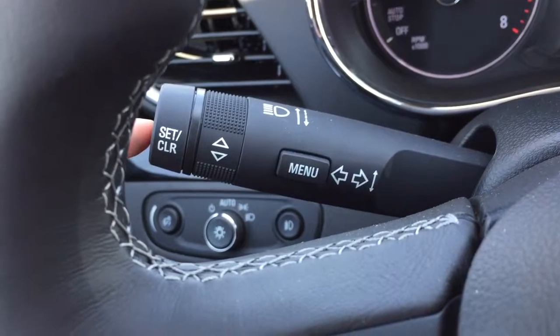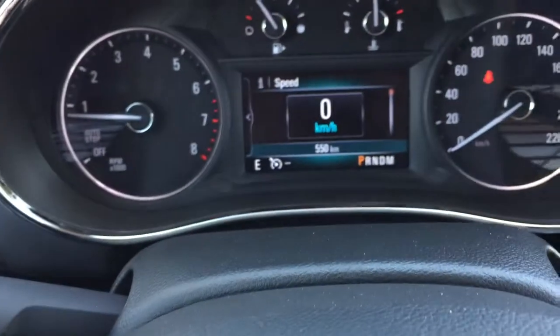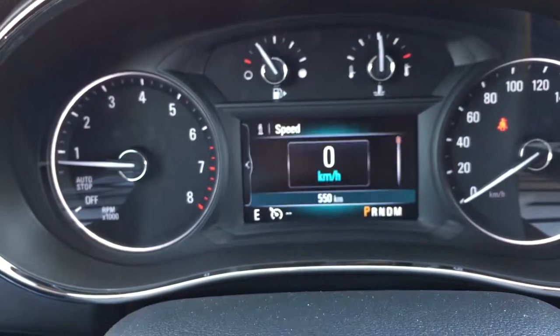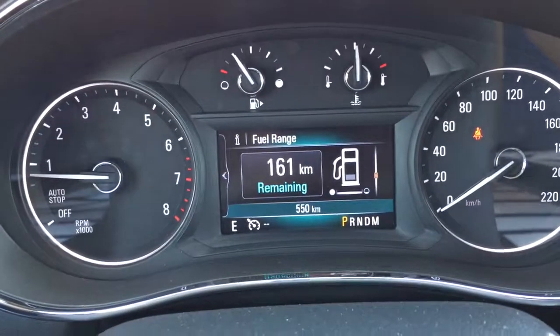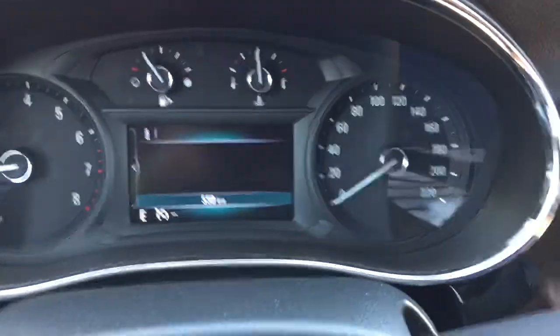Behind that, this button on the end of this dial, as well as this switcher and the menu button, will all control the screen that's in front of the driver, which is called the Driver Information Center. So you can switch through the different information it offers you: oil life, fuel range, whatever the driver may need to know during the trip is right there in front of them.